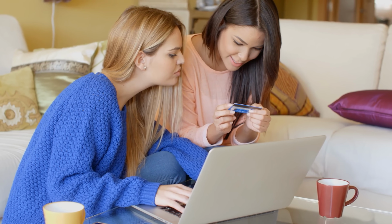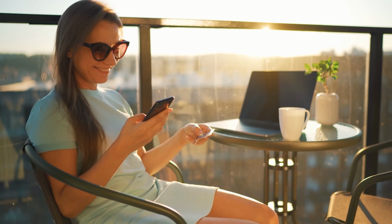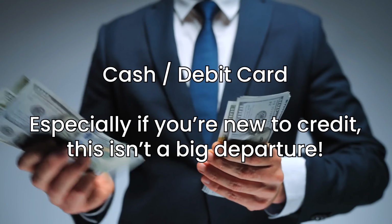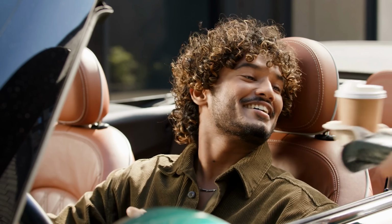Okay, great, you want a low utilization, but how is that possible if I'm using my card? There's pretty much 2 ways to optimize this. Number 1 is to use cash, like you previously did, and to only have a small charge on your card. So use cash for everything like before and buy a coffee or meal with your card. That might make sense if you're new to credit, but not ideal for everyone else.